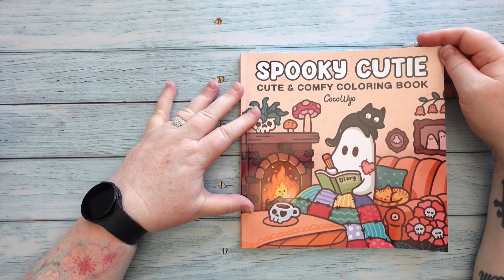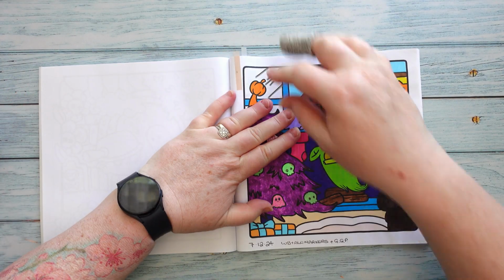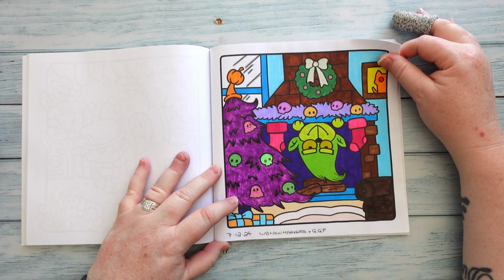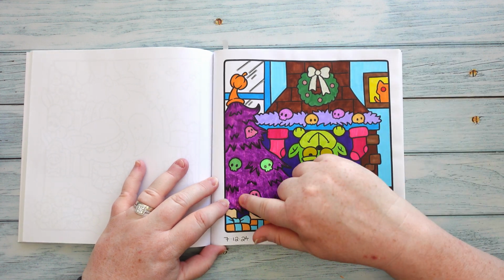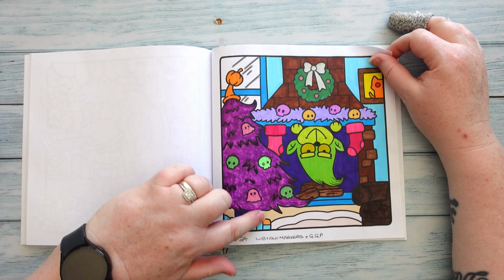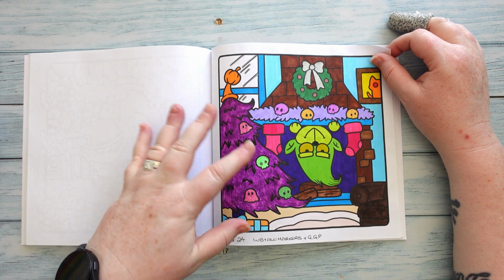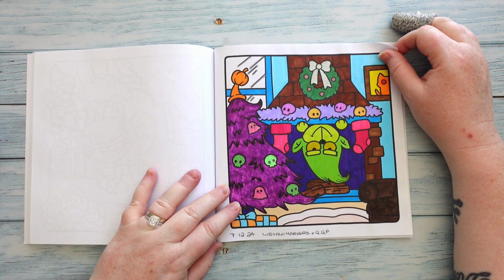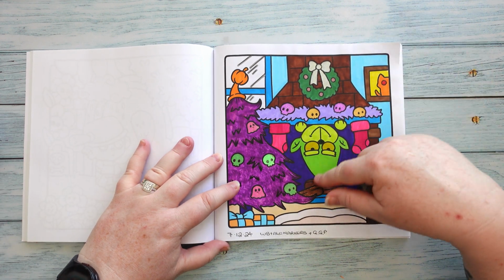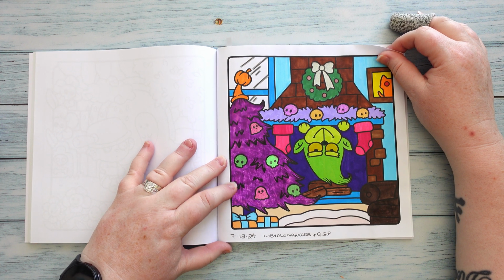The first book here is the Spooky Cutie book from Coco Wyo, and I did two. I used water-based and alcohol markers and some glitter gel pens. I'm still using up that old set I've had, and I sort of like it when it runs out on something like a tree or an animal fur, because you've got to get that texture, and it brings in a bit of texture as you are trying to get the rest of the ink out of that pen. But it had a Grinch-like character in this one, so it was perfect for Creepmas.